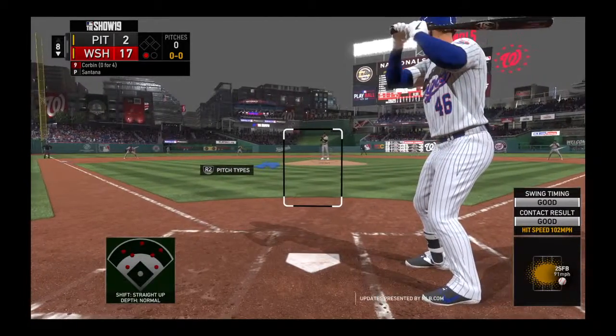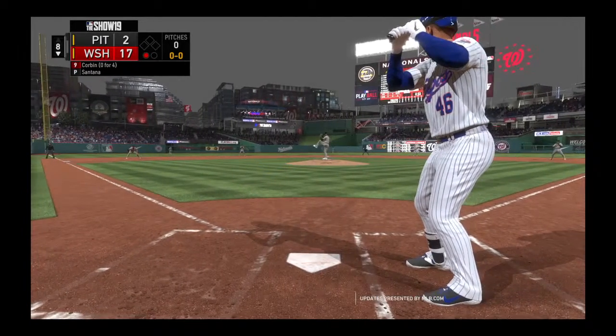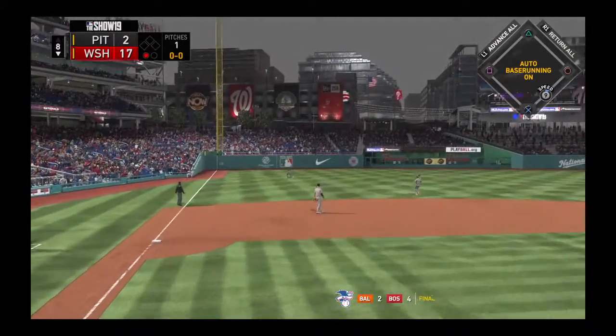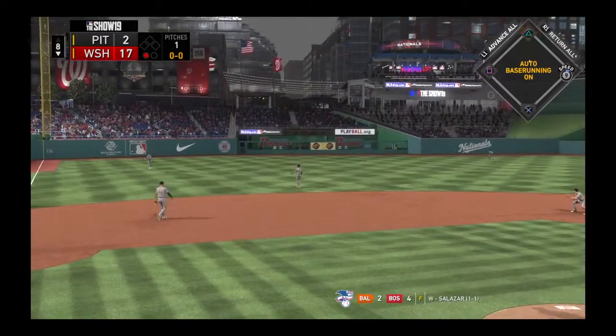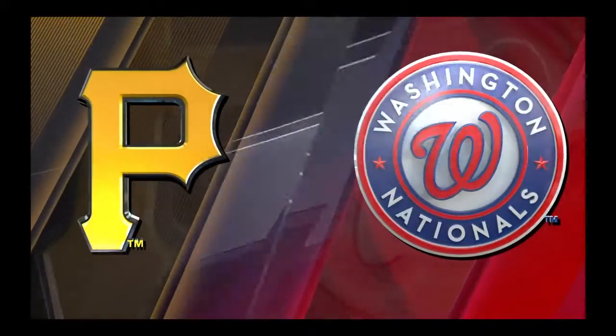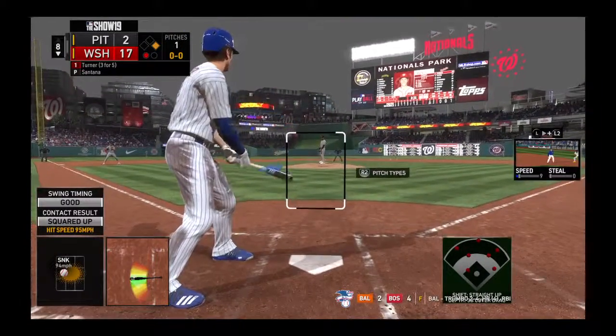Stepping into the box, Patrick Corbin. He's been great on the mound, so we'll see if he can do something with the bat here as well. He's earned a chance to take this at-bat. Yeah, Matt, when a guy's throwing the ball as well as he has, it kind of forces the manager's hand to stay with him. He's been exciting to watch, and he's really had this crowd behind him the entire game.